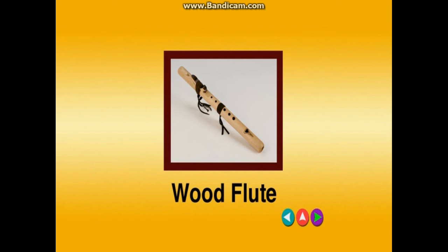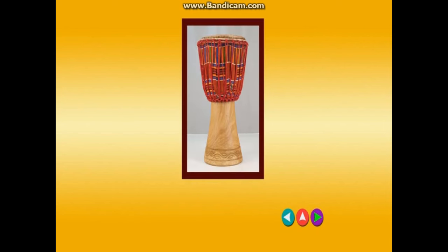Wood flute. The wood flute comes from North America. When you blow into it, it makes this sound. Djembe. The djembe is a kind of drum that comes from Africa. It sounds like this.